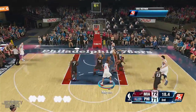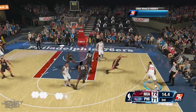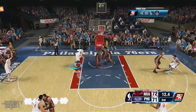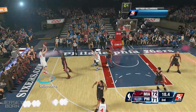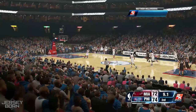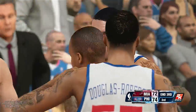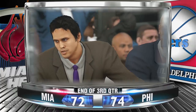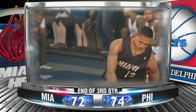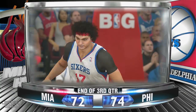Going back the other way for the 76ers. Pass to his seek. Pump fake back to Maynor, over to Chris Douglas-Roberts at the three-point line, back to his seek. Kicks out to Deladova with the three, and he gets it to go down. Deladova giving the 76ers a lead here at the end of the third quarter. As we end this third quarter, Philadelphia in the lead, 74-72 over the Heat. We will be back here on 76ers Network.